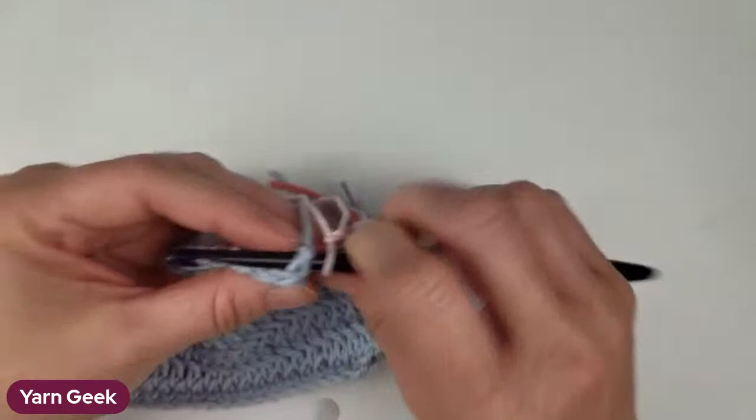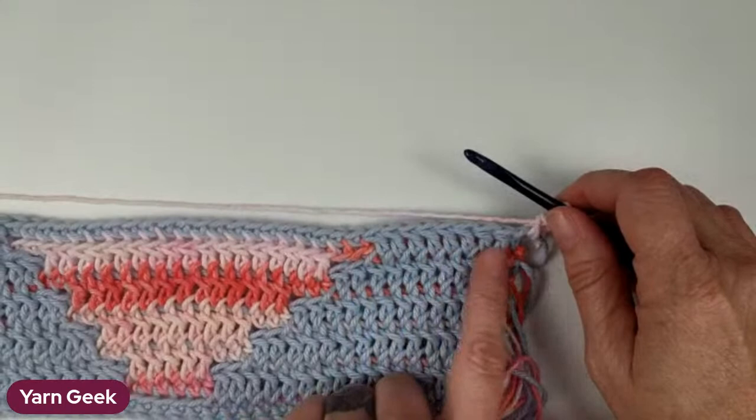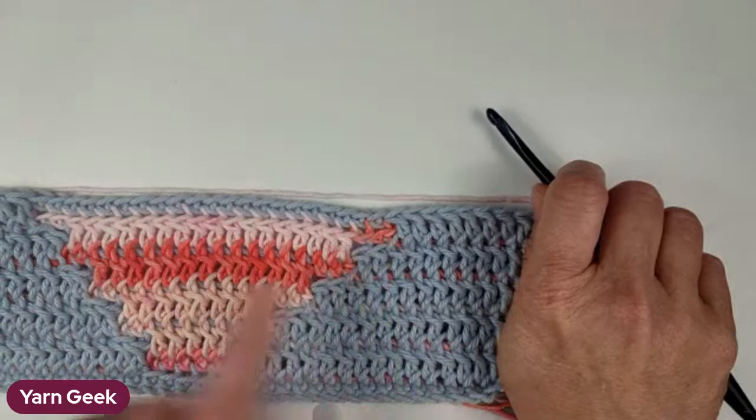Okay, we got that. And now we're just going to back loop double crochet into these 8 stitches and then drop double crochet into these 21 stitches and then back loop double crochet into those stitches.